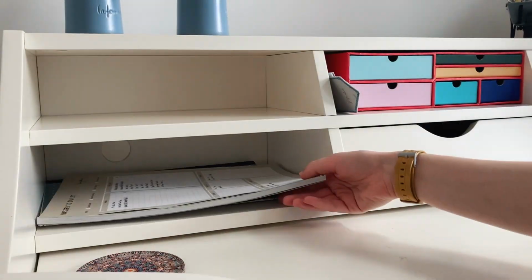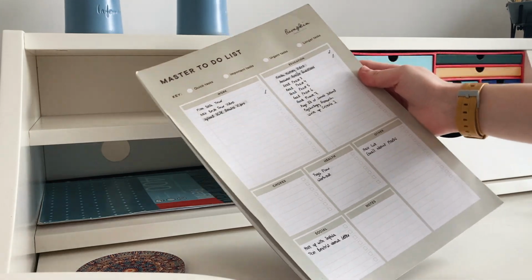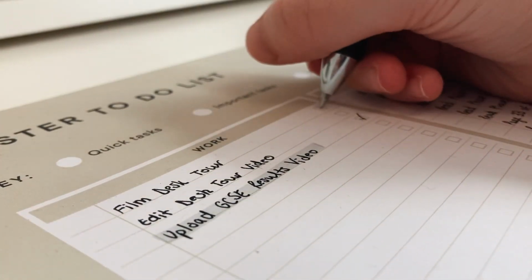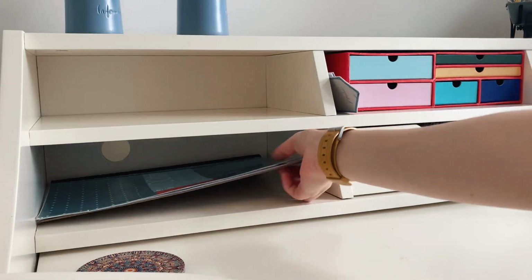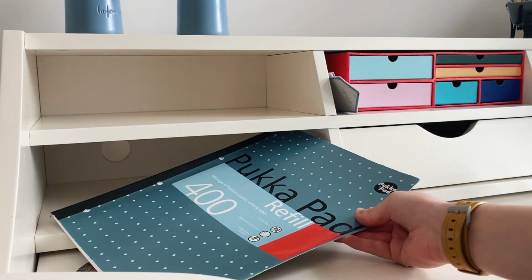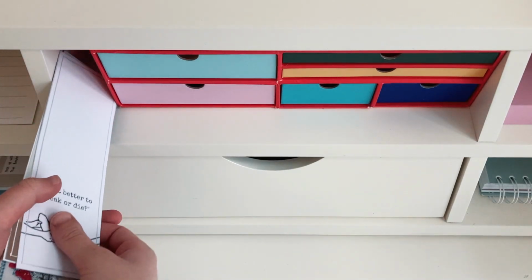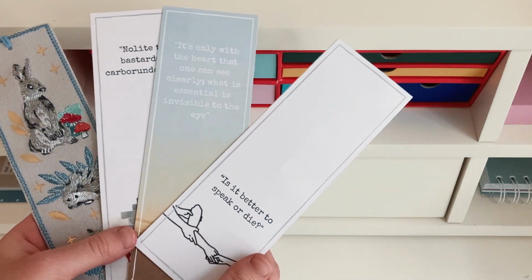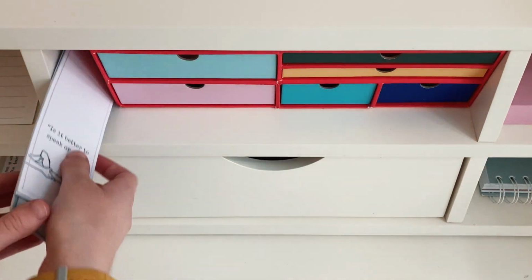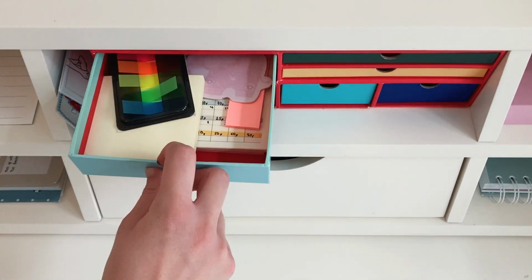Then on the shelf below I have a master to-do list from Pumpkin Productivity, which is Ruby Granger's stationery company, and I find it so helpful for managing my education with my YouTube stuff. The final thing in the shelf is just a poker pad with lined paper. And then in the next 2 shelves I have some bookmarks slotted in the corner. The top 3 I actually made.